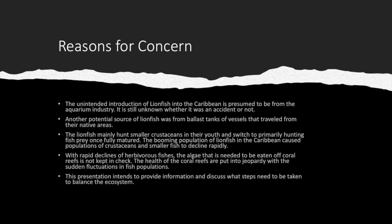Like we talked about earlier with nocturnal hunters and being ambush hunters, a lot of their prey comes while in their youth. They hunt smaller crustaceans, and then once they've matured, they start primarily hunting smaller fish. What causes concern with how they eat, especially in the Caribbean, comes from their booming population. These smaller fish, as well as these crustaceans, are at risk of their populations rapidly declining.